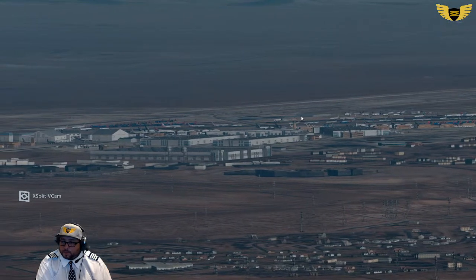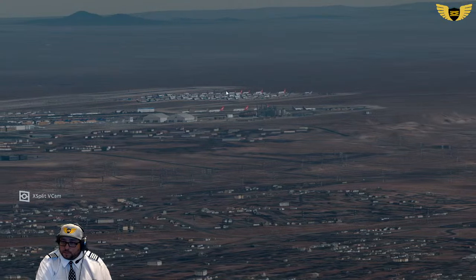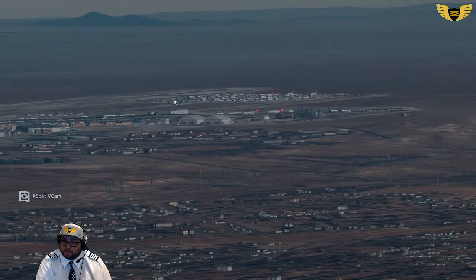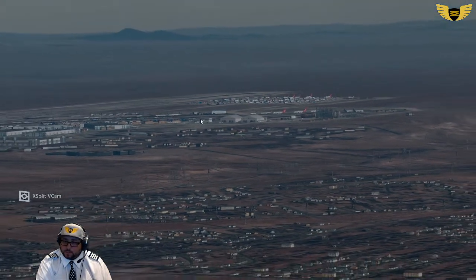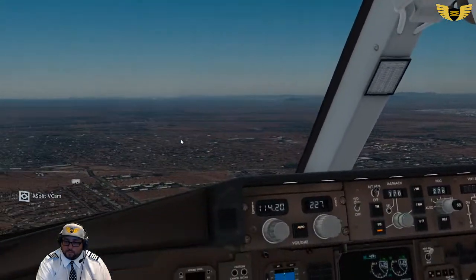And so you can kind of see from here, a bunch of the planes just parked everywhere. You see all the planes out there that are just parked everywhere. So this is what it pretty much does look like right now, if you were to drive there.